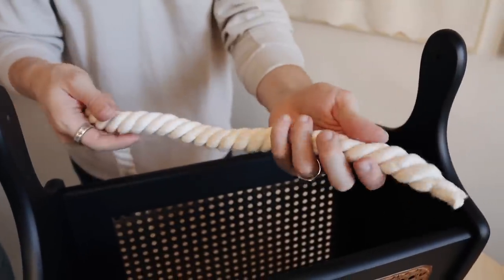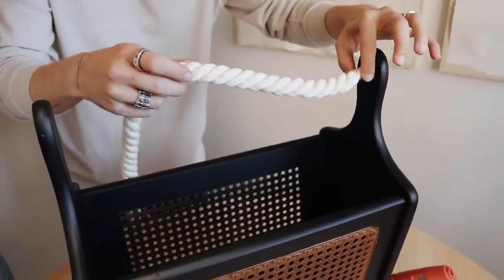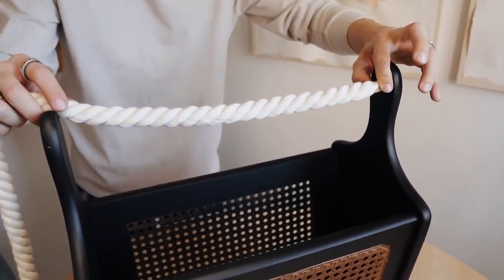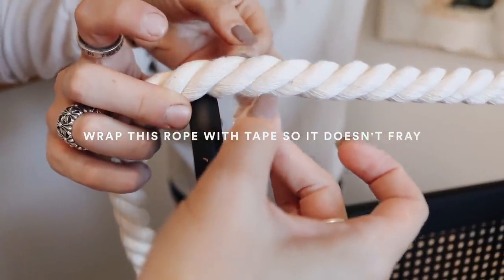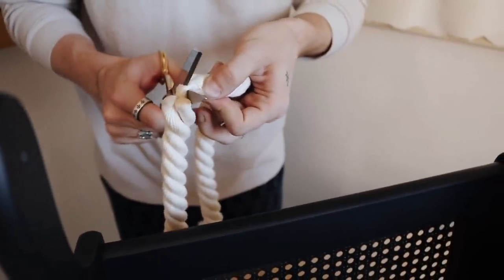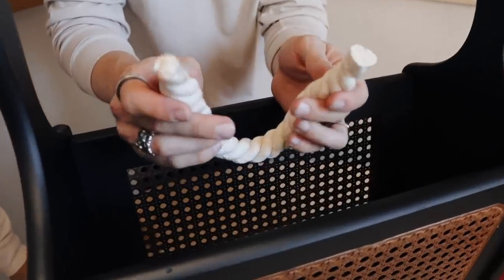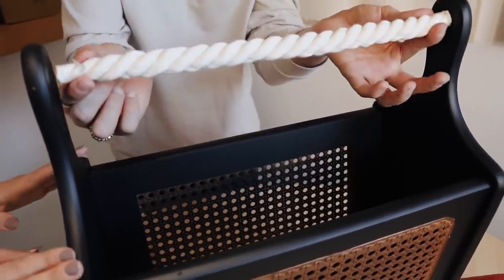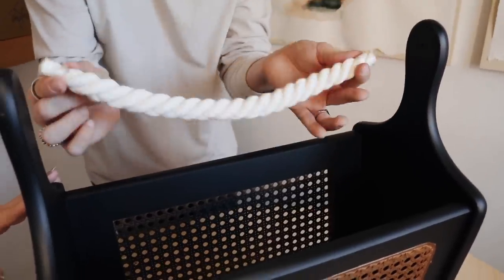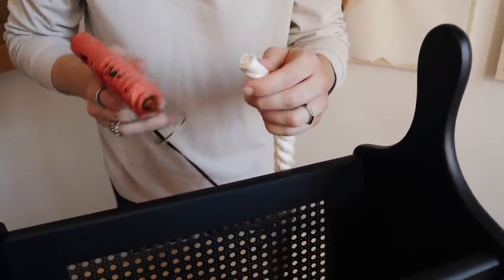So then I picked up this rope at Joann's Fabrics and I just got a yard of it, and I'm going to attach this to this top section here instead of that wood piece we had. I'm also going to glue this down with hot glue because I'm going to use this in my actual apartment and I know not to pick it up by the handle. It's just more of a decorative feature.